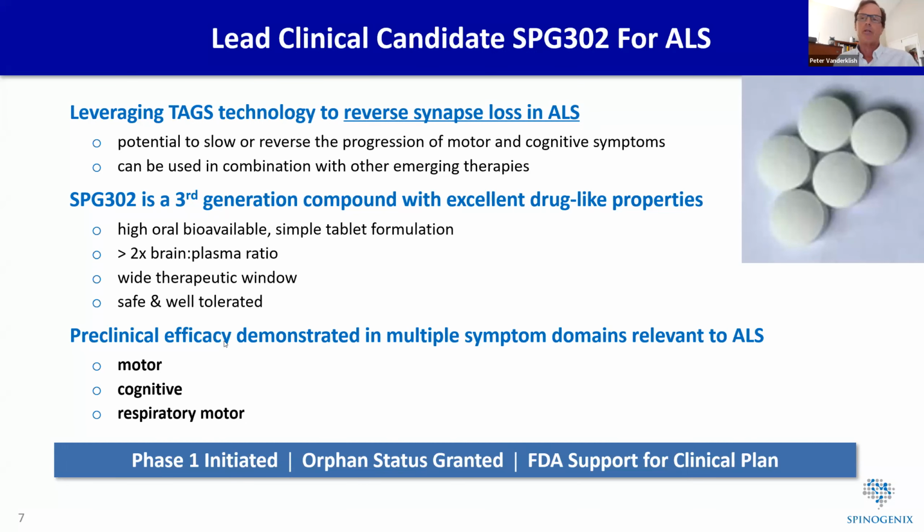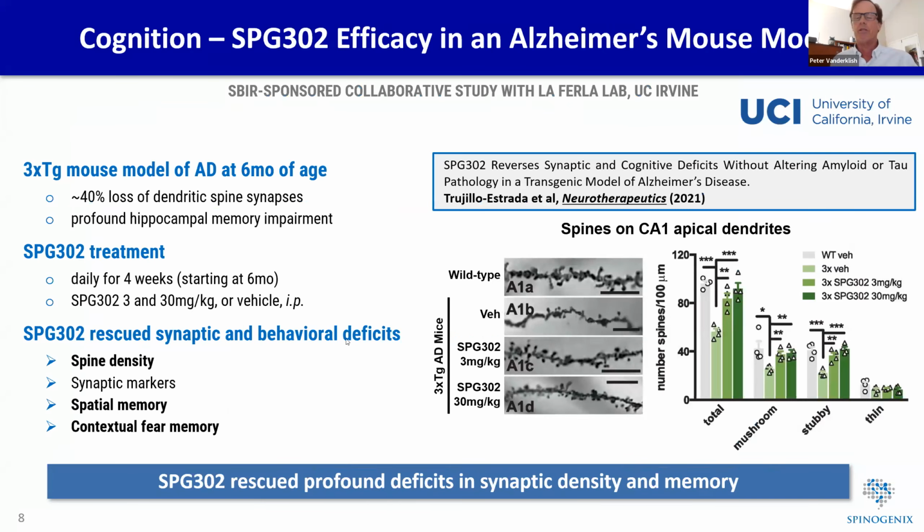And across a number of different models, we've demonstrated efficacy preclinically in symptom domains relevant to ALS, including motor behavior, cognition, and respiratory motor function. We started phase 1. We've been granted orphan status. So one of the studies that demonstrates the cognitive effects of SPG302 is a study that we did collaboratively with Frank LaFerla's lab at UC Irvine.